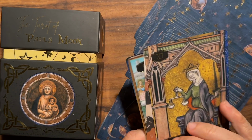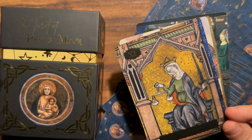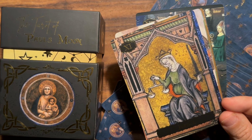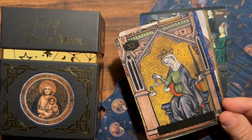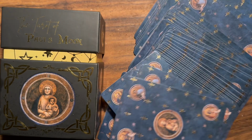It was just one of those decks that when I opened the box I thought, oh, I don't know about this. And something just didn't sit well with me. But, you know, after a while, we connected so well. And now I just really enjoy this deck. So that is the Tarot of Paul's Moon, and that is deck number 6.